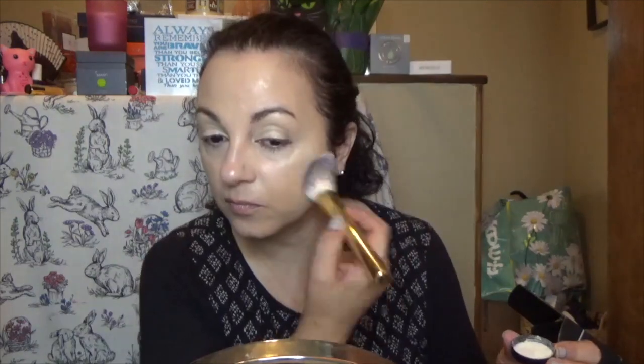I really enjoy the two shapes. I enjoy the fluffy roundness of this. I even like them even bigger sometimes, but I also enjoy the precision of the pointed powder brushes to get a little bit more precise. So let's see how this bunny tail works. So you can see how it fits so nicely around my nose.